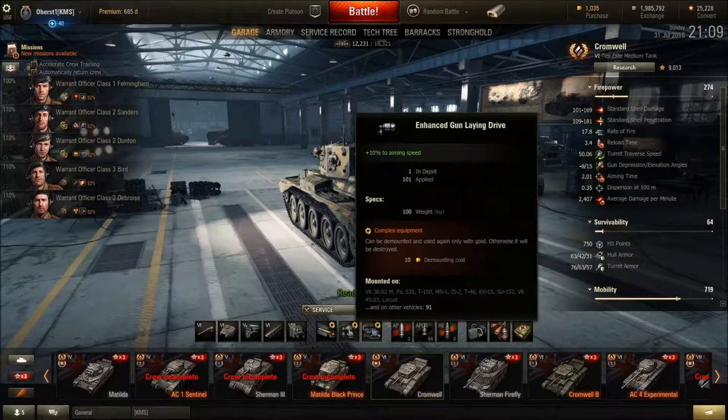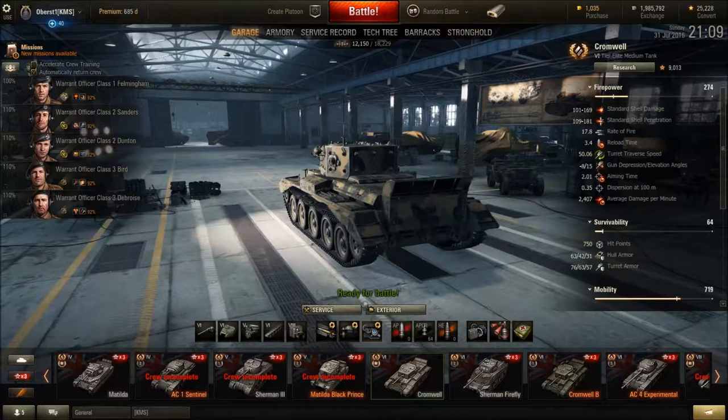All right. I use the enhanced gun laying drive. Sadly, at Tier 6, it's not like the Tier 6 Easy 8 Sherman or the Sherman Jumbo, where you can get a gun stabilizer, which would really make this tank overpowered if it had gun stabilization for firing on the move. But since I don't have that, this is another kind of must-have. The enhanced gun laying drive makes your aiming speed faster. You'll be able to shrink your aiming circle quicker with the enhanced gun laying drive. So this is another thing that I really say you should have on most of your tanks.